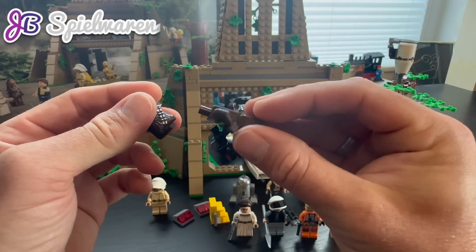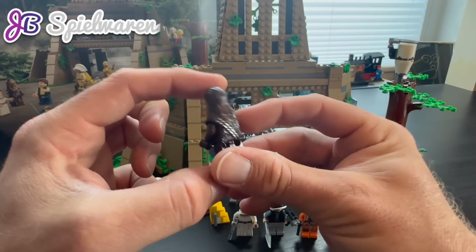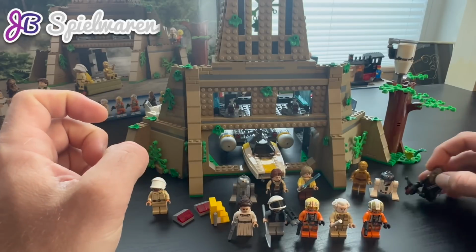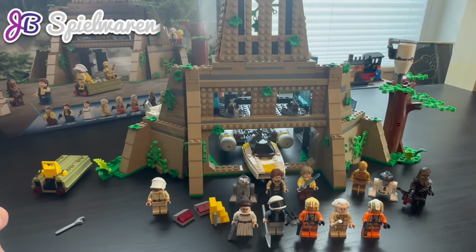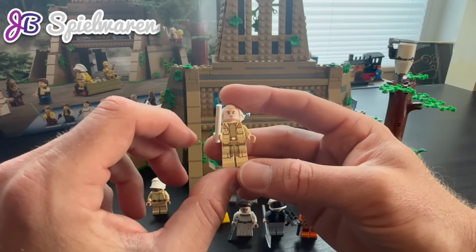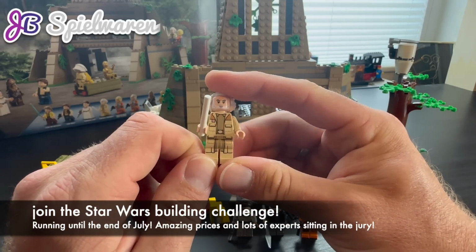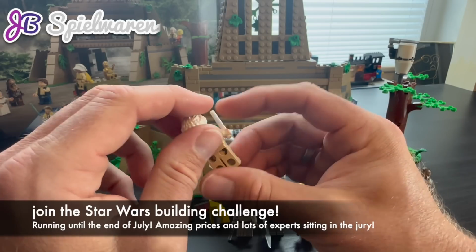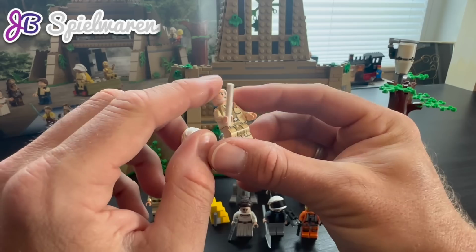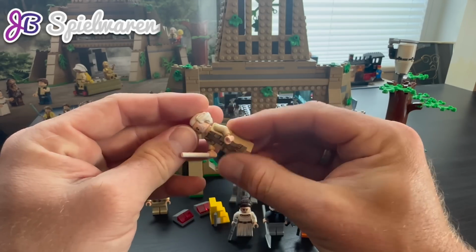Nothing new, but always cool is Chewbacca: printed legs, no arm print. The torso is bland dark brown, and we have this special mold for Chewbacca and his weapon. The last minifigure which is not new is General Dodonna, available in the X-Wing set 75301. A very cool minifigure, double-sided head, printed torso, very detailed, and printed legs, no arm print.